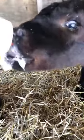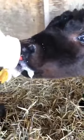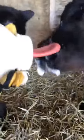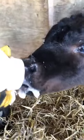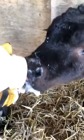I'll try and give you a different angle. So you can see how Hershey's using his tongue to put a lot of suction on that nipple. And that's exactly how they would nurse on a cow. So the bottle's designed to be as closely representative of what the teat is on a cow.